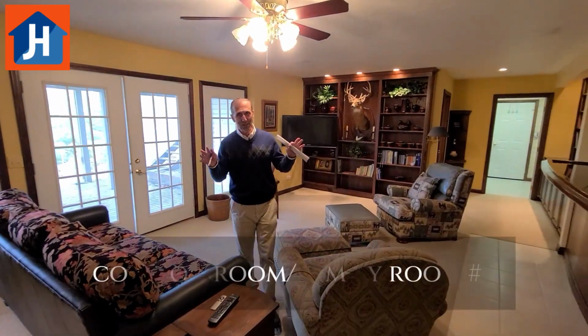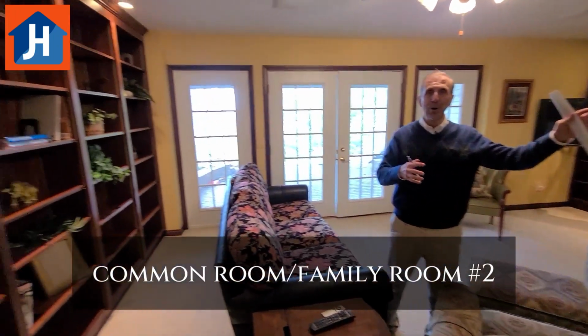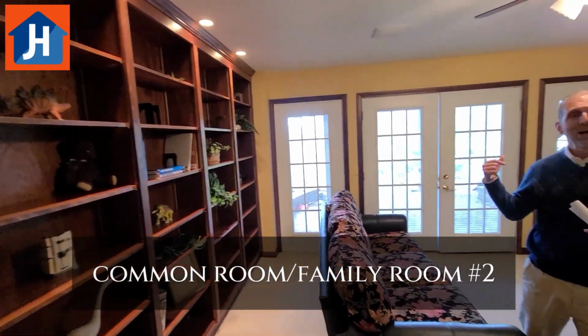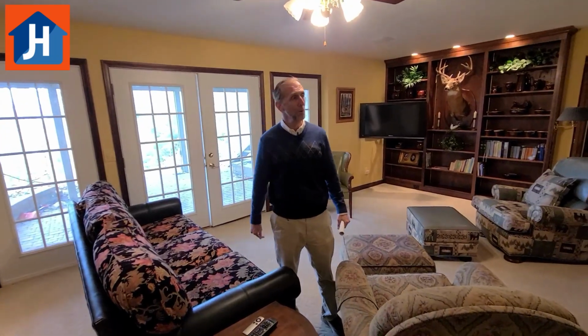I love this room right here. There's built-ins on both ends. Again, a beautiful bar for entertaining, and it walks out into a stone patio overlooking the woods. What a room.